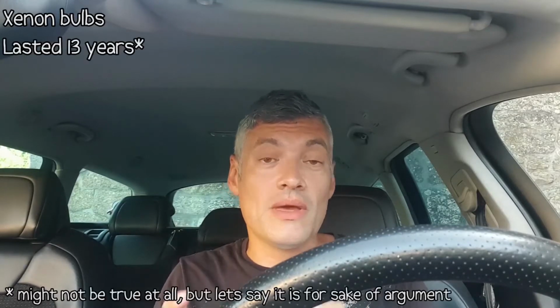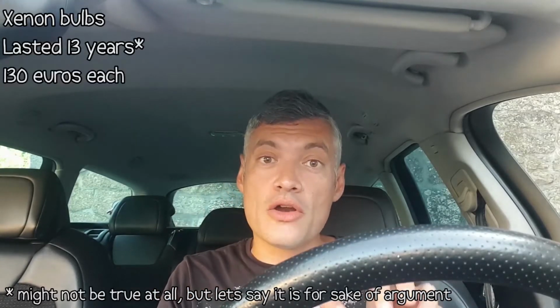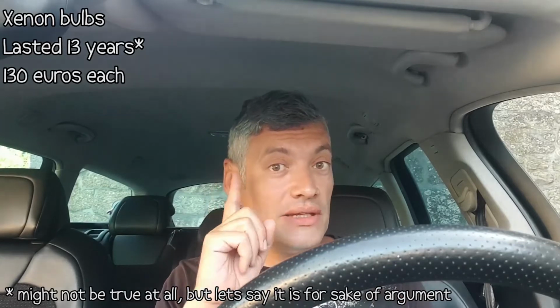Aha! That neatly brings me on to one of its disadvantages, and that is cost. They're very expensive, and they don't last long enough to offset the cost of halogen lamps. How should I put this? Let me give you a practical example so you know what I'm on about. On my Mazda, I bought the Mazda, it was about 13 years old, and it probably had original xenon headlamps, and I had to replace both of them, and each one cost 130 euros, and that included labour.